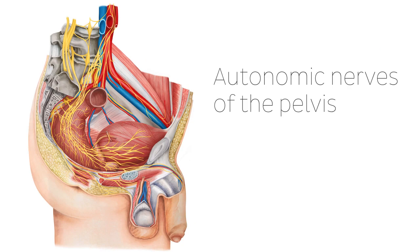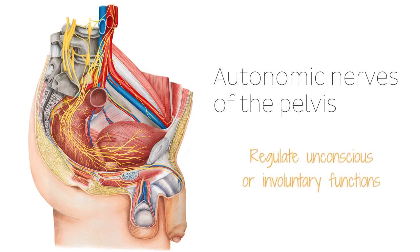Now that we have covered the somatic nerves of the male pelvis, it's time to move on to the visceral or autonomic nerves that innervate this particular region of the body. The autonomic nerves of the pelvis, as I mentioned at the beginning of this tutorial, are the nerves to the pelvic viscera and whose function is to regulate unconscious or involuntary functions.